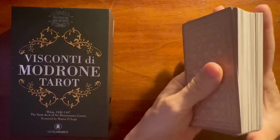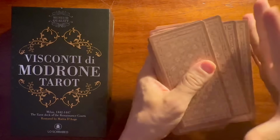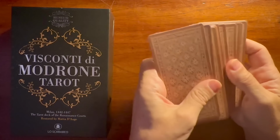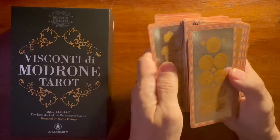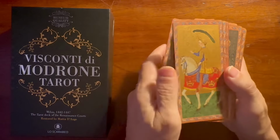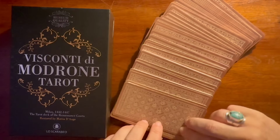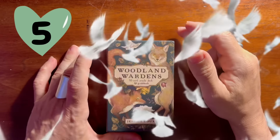So shuffling this deck is beautiful. It folds perfect. The weight is really wonderful. It's sort of on the heavier side, but nevertheless, it just feels lush. It feels delicious on my hands. The gold and the silver foiling just looks perfect on this cardstock, and I am so happy that this deck is in my collection. So let's move on. Deck number 5.